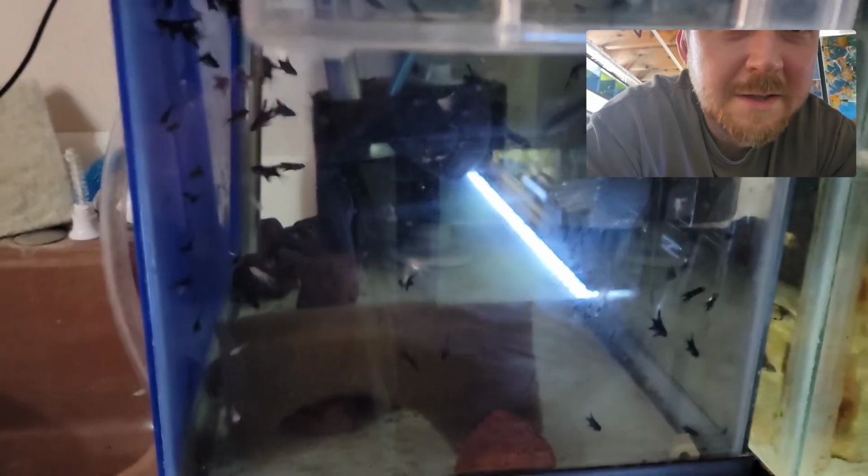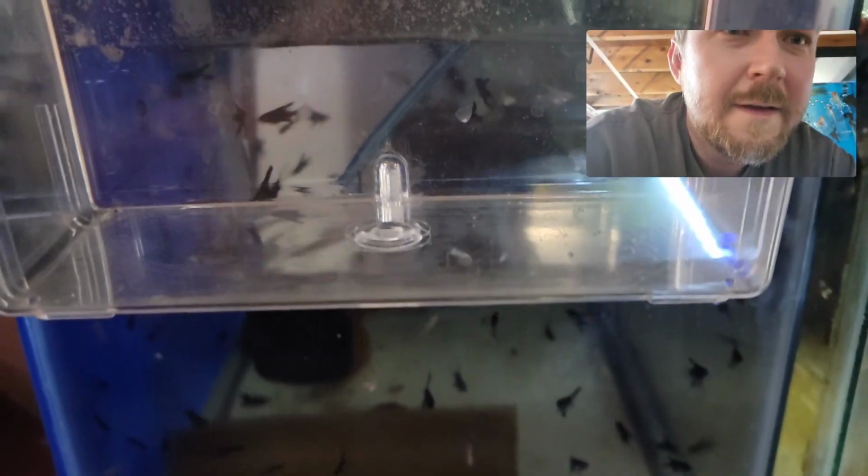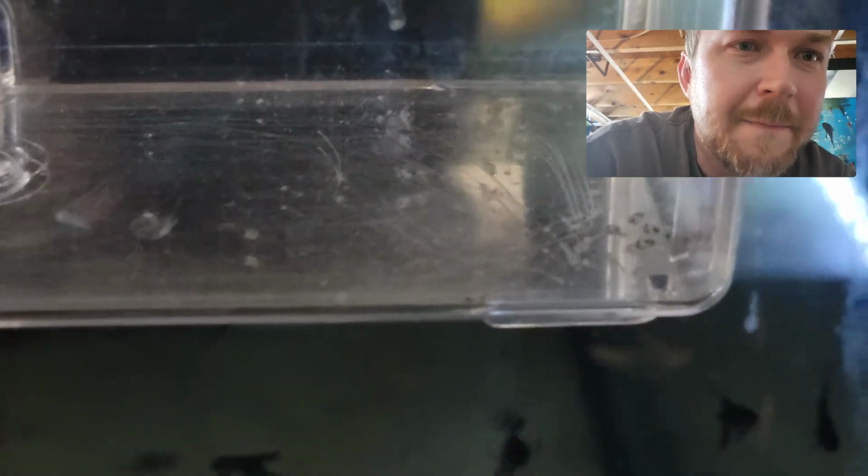Probably not. They're still pretty small, but I moved them in there because in this tank, hopefully the camera will zoom in, there's only 5 that I was able to save, but they're just wigglers right now. It might be 6 that look like they're gonna make it.